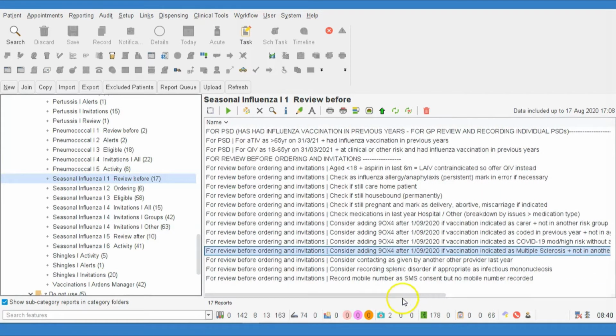And then going down the list a bit further, we have consider contacting those given by other provider last year. So this is giving you the opportunity to chase all the patients who went elsewhere last year to pharmacies to have their flu vaccinations, and try and increase your practice uptake and obviously practice income.